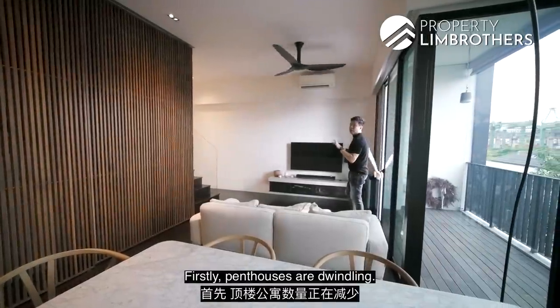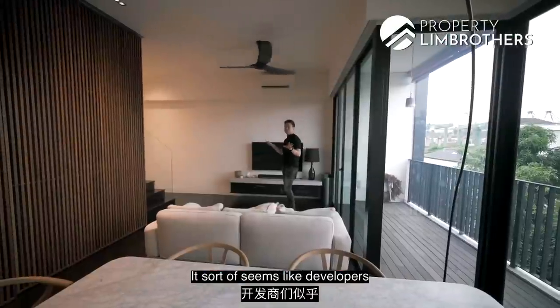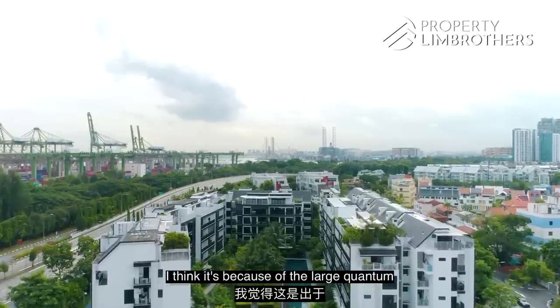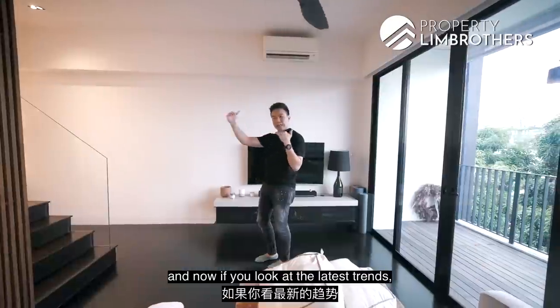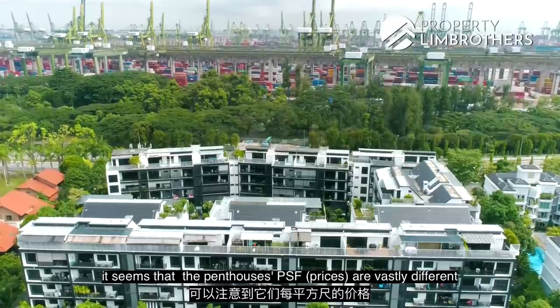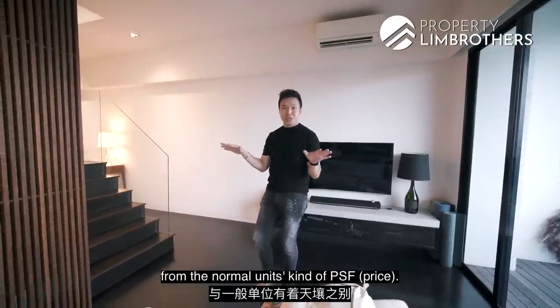Firstly, penthouses are dwindling. Just have a look at the current new launches in the market. It sort of seems like developers have stopped building penthouses. I think it's because of the large quantum that they have to price in. If every launch right now that we see in terms of 99-year projects is sitting at about $2,200 per square foot, and now if you look at the latest trend, some of the mega penthouses that are being transacted in projects, it seems that the penthouse PSF is vastly different from the normal units' PSF.